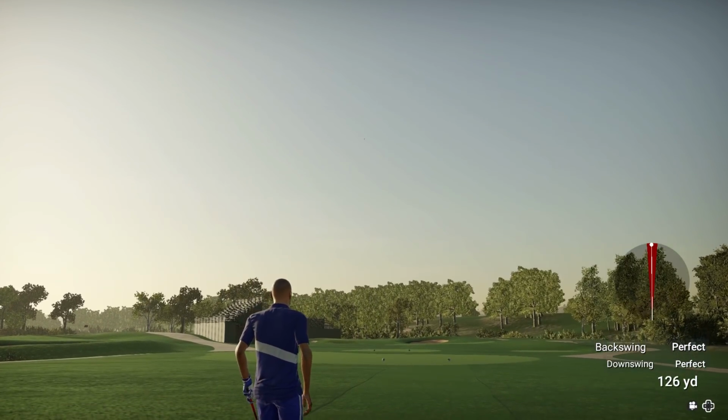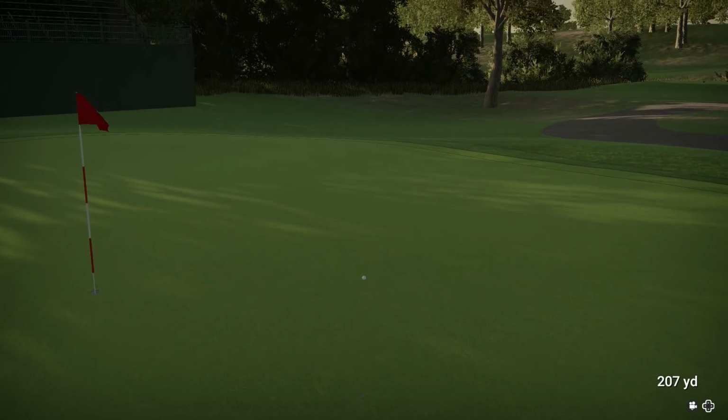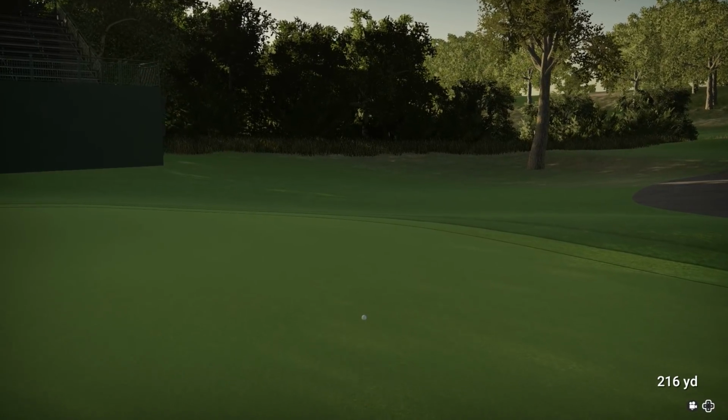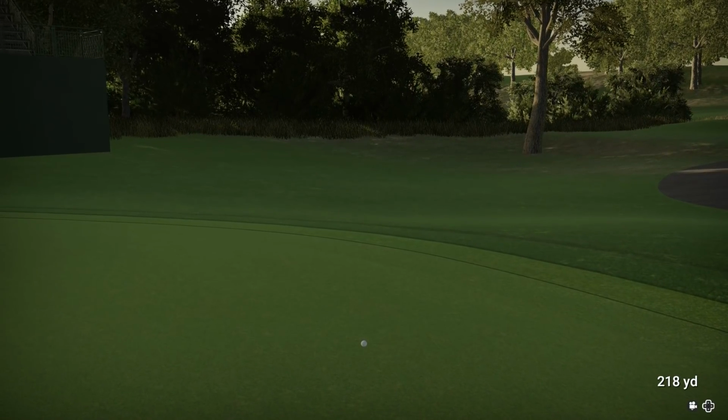Okay, that's going to be a little bit right of the pin. I was expecting a little bit of draw on that. Oh, and it's going to be long as well. I put quite a bit of loft on that. Oh, where's that going? It's going to be a long putt. That's going to be our first long putt in the round.